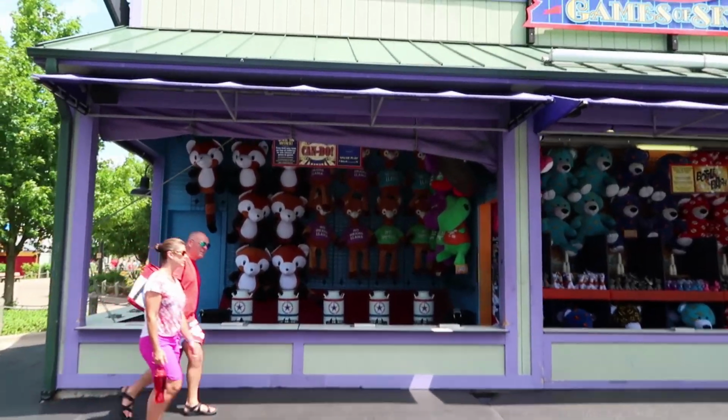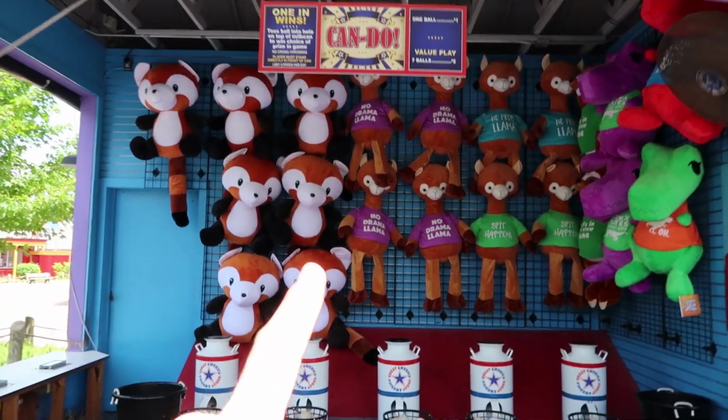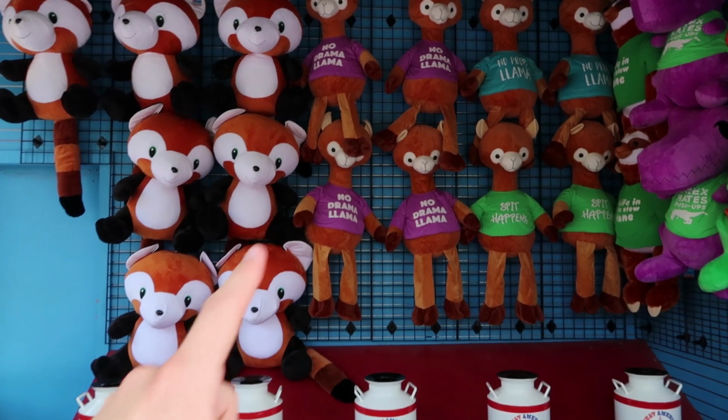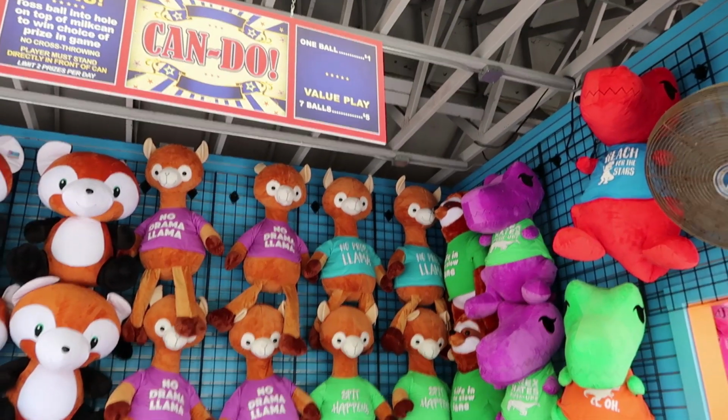So there's a plushie over here that has a shirt. I don't know if you can read it, but it says "No Drama Llama." Oh, and there's one that says "No Problem Llama."